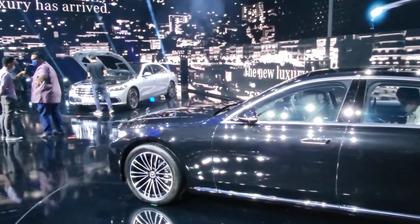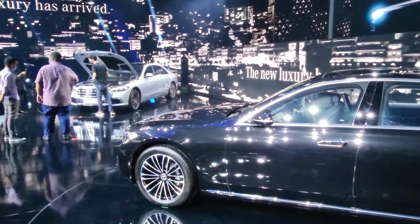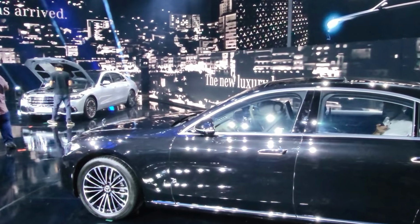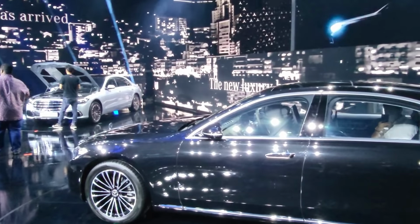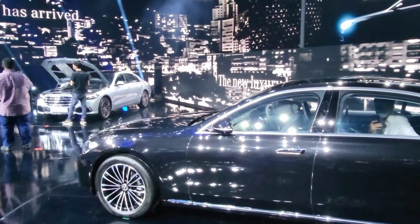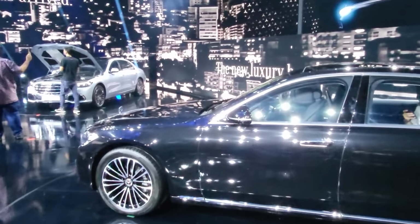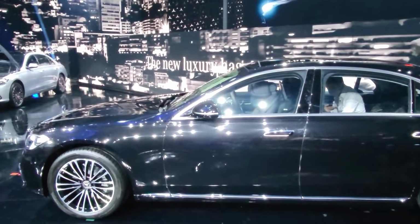The latest S-Class will always show people what will be available in the next 5 or 10 years in your next luxury car. Alright, they have always been known to be the ones that push boundaries. Alright, so the latest technology, latest safety systems, whatever they can put in, they will.